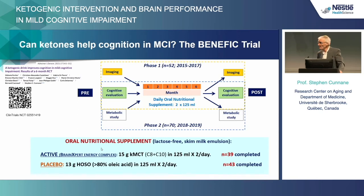The oral nutritional supplement is either the active brain energy complex, which consisted of medium-chain triglycerides, 15 grams given twice per day, so 30 grams per day, in whom 39 people completed the trial, and an energy-matched placebo containing oleic acid primarily as the energy-matched source for the placebo.